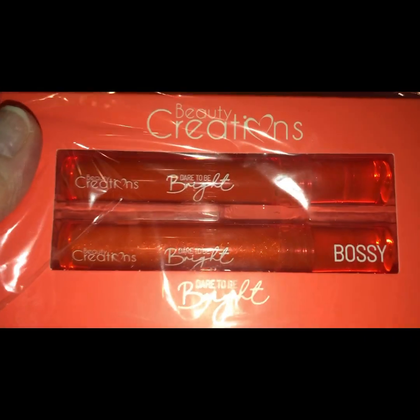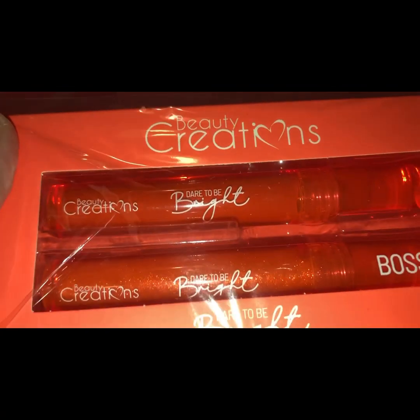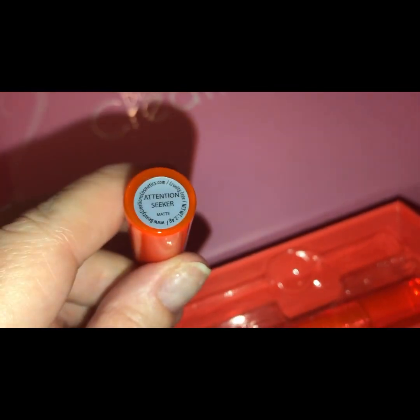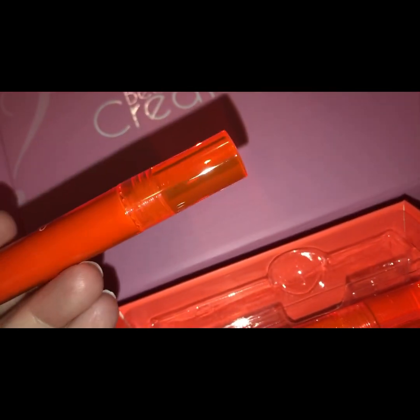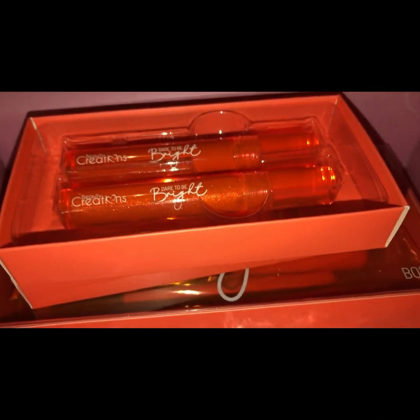All right, and this, would that be lip gloss, tinted lip gloss. It's called Beauty Creations Dare to Be Bright. The colors are Attention Seeker and Glow Up. So yeah, you know what? I'm not going to open that up. That looks like that might be a little orange. I mean, look how sparkly that one is there. So got to think about what I'm going to do with that one.